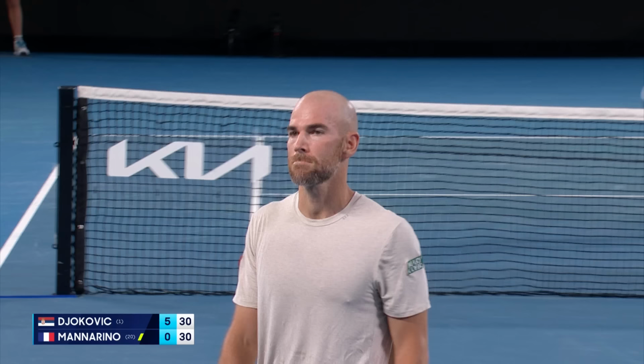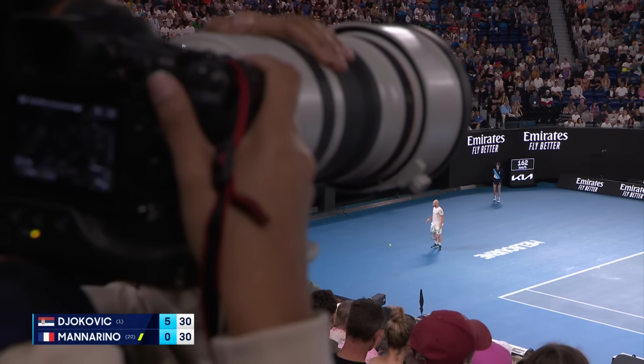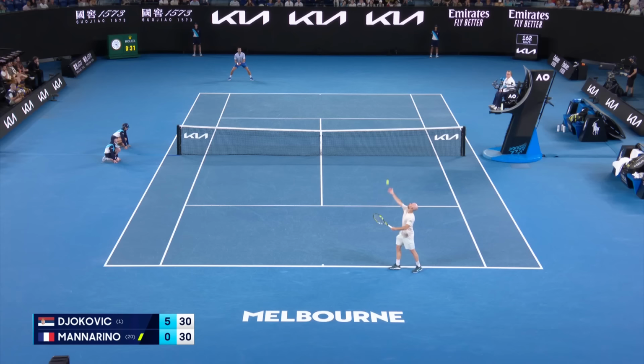Got to really knuckle down here. 30, does Mannarino. Must get on the scoreboard. Sometimes it's just that last shot when he does have Novak in a little trouble. There was a volley in the previous service game that he missed. He's done awfully well to get this far in the event, but he does want to give a good account of himself here. He's feeling a little fatigued. He's under the pump.